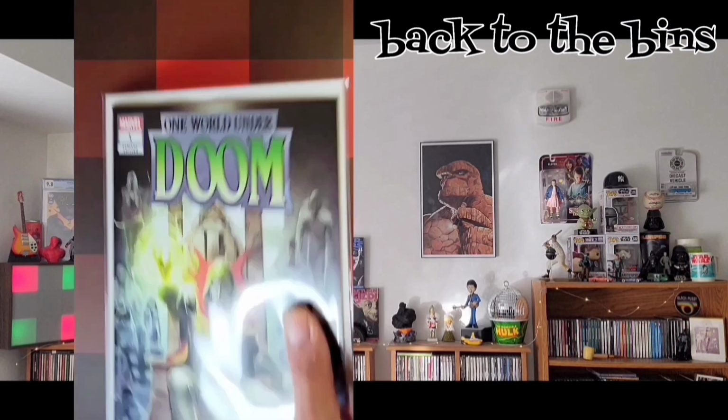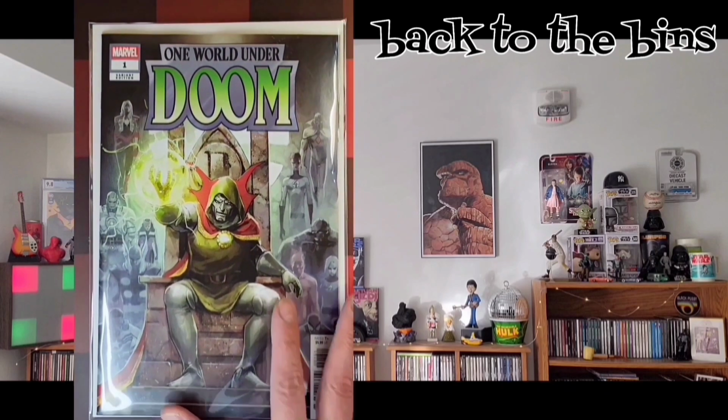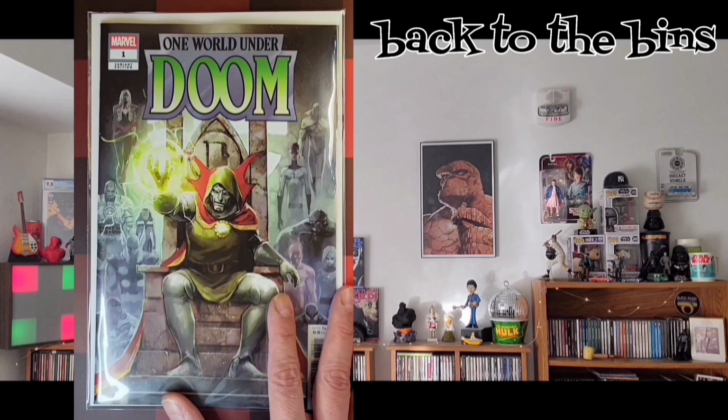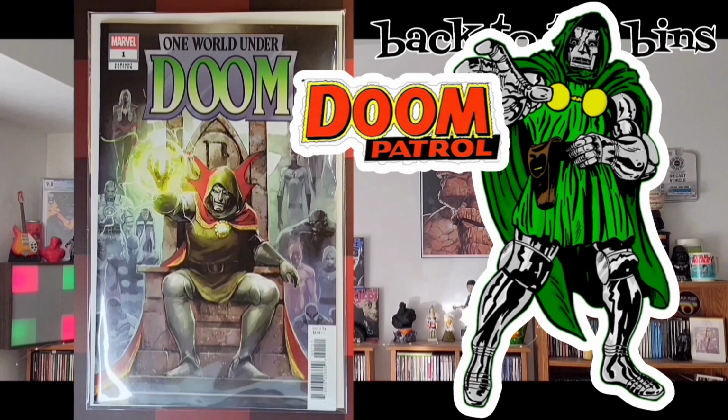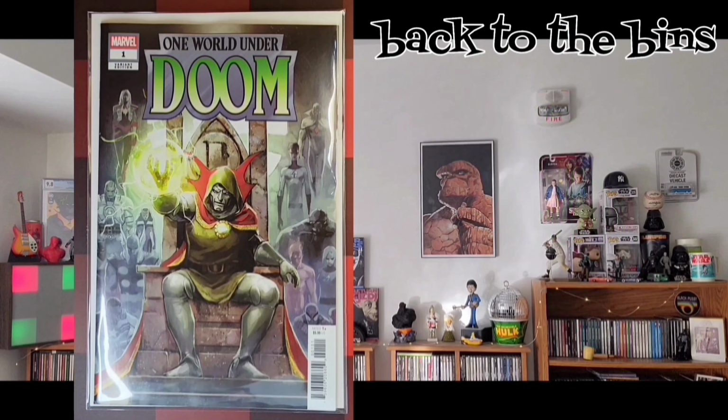Back over to Marvel. Here we got, speaking of Fantastic Four, we have One World Under Doom. Yes, this is some Doom stuff, folks. This is issue number 1. Sorry, this is the Rod Reis variant, and I love the look of Dr. Doom here. Beautiful, beautiful cover. And yeah, we are all things Doom. Doom is everywhere. What can you say? Doom's making a comeback. Awesome.